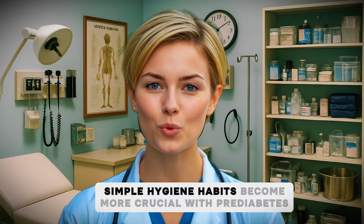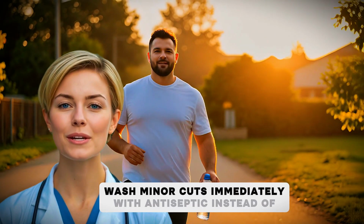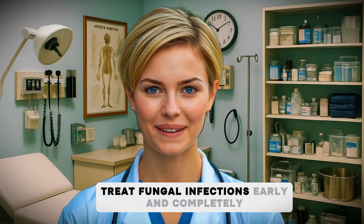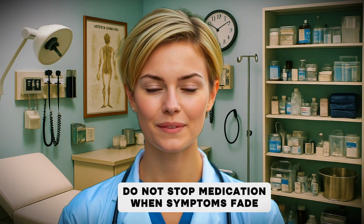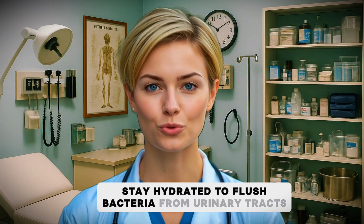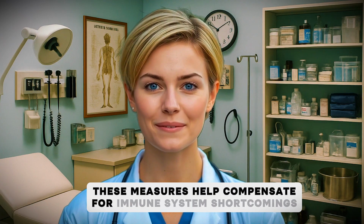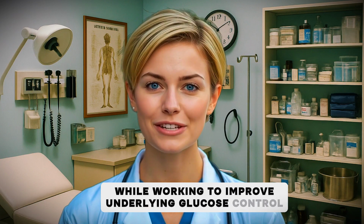Simple hygiene habits become more crucial with prediabetes. Wash minor cuts immediately with antiseptic instead of just water. Treat fungal infections early and completely. Do not stop medication when symptoms fade. Stay hydrated to flush bacteria from urinary tracts. These measures help compensate for immune system shortcomings while working to improve underlying glucose control.